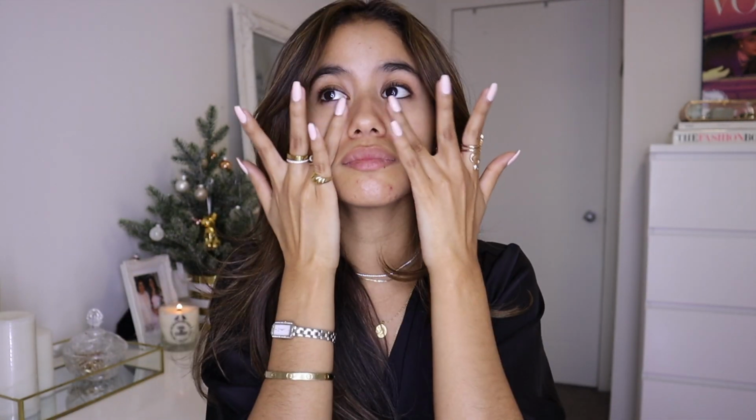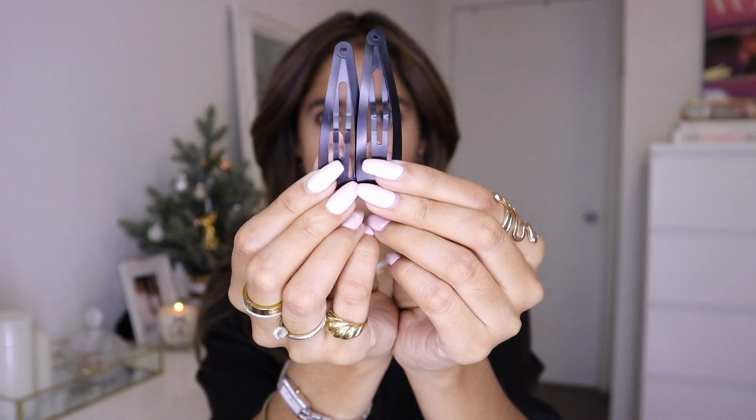As you can see, I always start off with some eye patches to hydrate and moisturize the under eye and just make them look like I've had like 20 hours of sleep. And then I usually just pat in the residue under my eyes, and then this is when I like to grab some clips and clip up my hair. Then I put on some Vaseline, moisturize the lips, have them looking extra pouty for this Christmas makeup look.